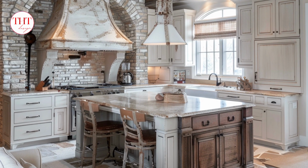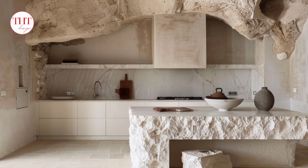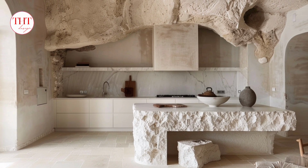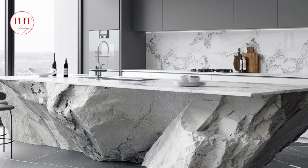Functionality and efficiency. The design prioritizes functionality and a well-planned layout. Ample cabinet space ensures organized storage, and strategically placed drawers keep utensils and appliances within easy reach. White stone countertops offer a durable and stain-resistant surface, perfect for busy kitchens.